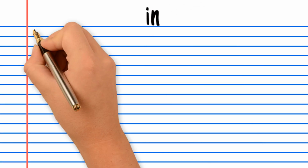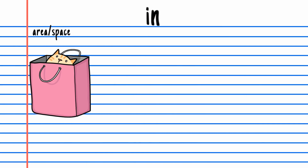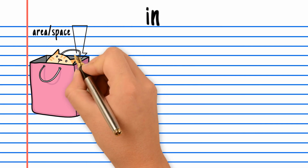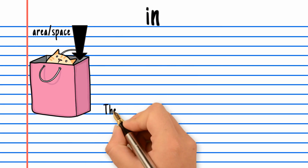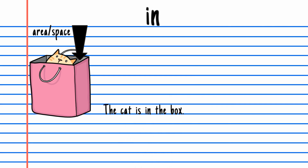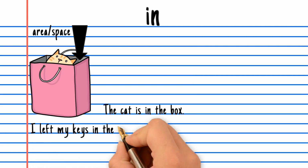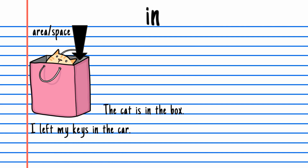We use in when we want to talk about something being inside a defined space. For example, the cat is in the box. It's a specific location within the confines of the box. I left my keys in the car. There is a fly in my soup.